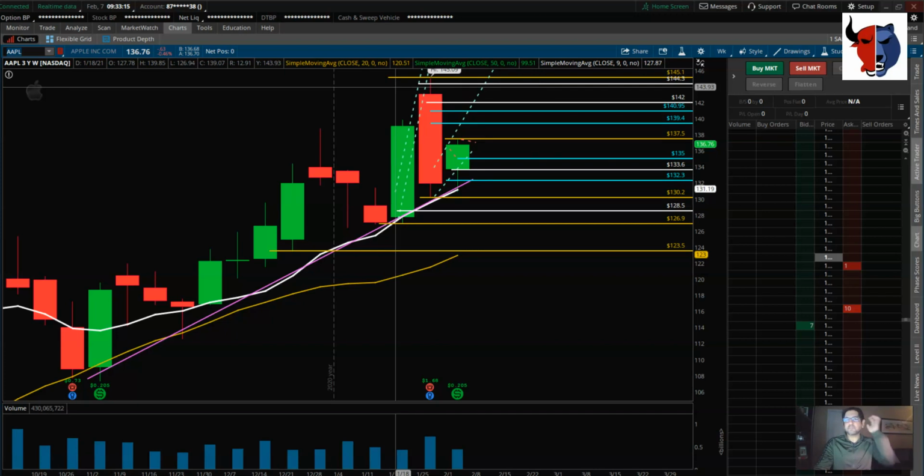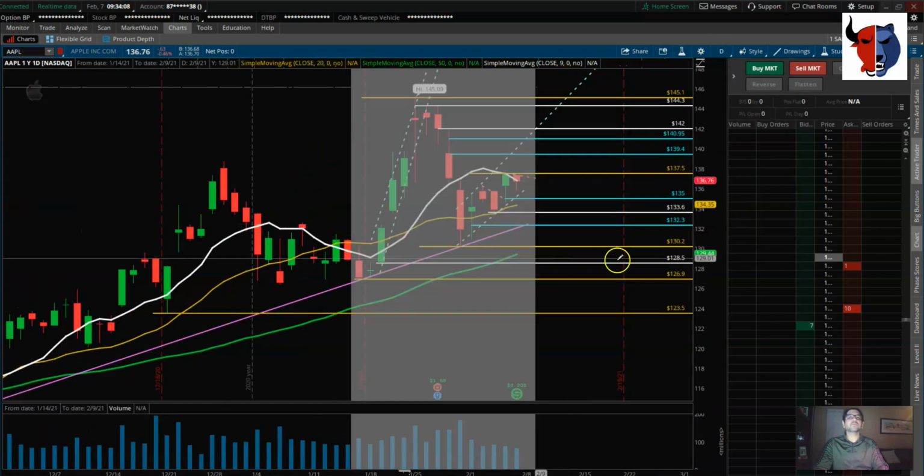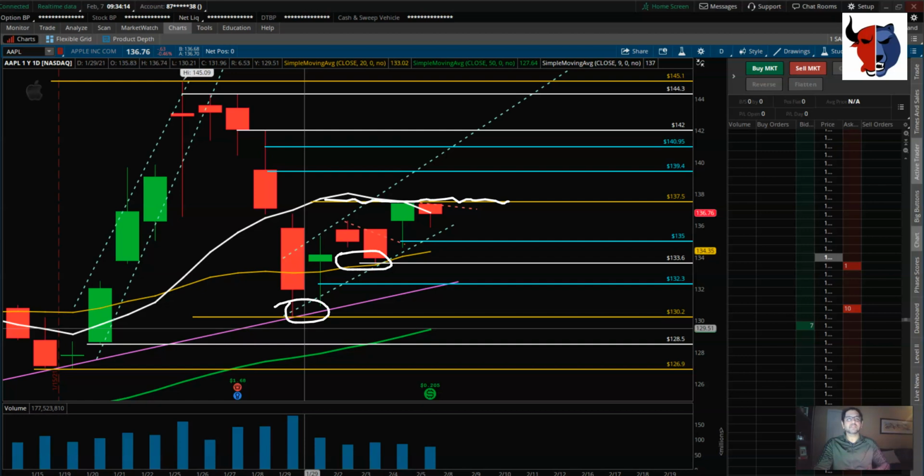I personally think if it drops towards 128 to 126, which is this support level right here, it's a better buy, just from a risk and reward perspective. But we'll see how it acts in the lower time frame. Let's get into the daily time frame. So still okay, looking fine, making these smaller moves to the upside, right? We had this support, and then it made this little support at the 133 area, and then it's just trying to bang against this 137.5 resistance zone, right?